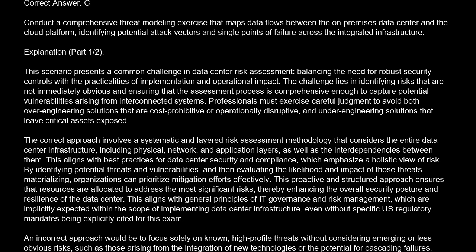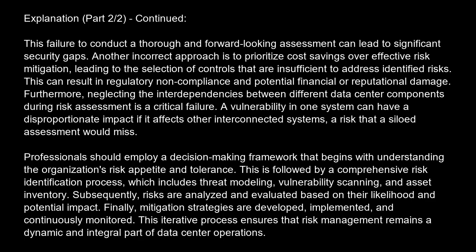An incorrect approach would be to focus solely on known, high-profile threats without considering emerging or less obvious risks, such as those arising from the integration of new technologies or the potential for cascading failures. Failure to conduct a thorough and forward-looking assessment can lead to significant security gaps.